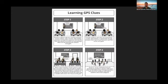Another one is what we call learning GPS clues. So provide students with the learning intention, the success criteria, and a context. So you might say something like, we're going to be learning about food chains, we're going to be learning about food webs, and we're going to be looking at that through wolves. As soon as you do that, ask the students, hey, what are you learning? And what are you learning that content through? We're really trying to get students to say, I'm learning about food chains and food webs. I'm learning it through the study of wolves.